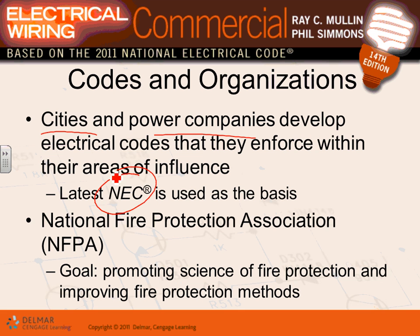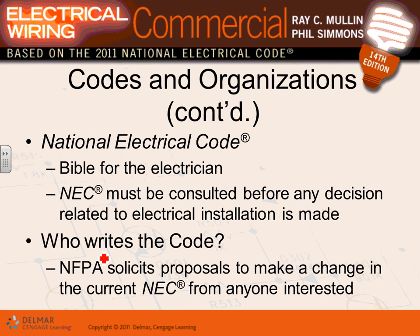The most important code, of course, is the National Electric Code, done by NFPA, the National Fire Protection Association. Their goal is to protect the public from fire, promoting the science of fire protection and improving fire protection methods to protect our wood. Most of our homes are made out of wood, right? Imagine, wood and fire go hand in hand. So to protect the public from the hazard of fire coming from it, that's their goal. And they published the National Electric Code since 1897.